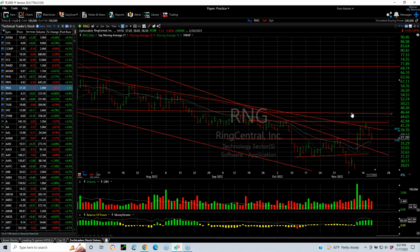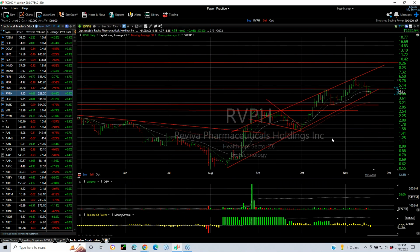Ring Central broke out, popped to resistance across here, backed off to test support and the moving averages in this zone. I'd like to see it hold right about that 36.5, 37 range. Targets are 42 and 46. RVPH, that's Reviva Pharmaceuticals, has backed off the top of the channel to meet the bottom of the channel and held here, at least for now. I need to get this one moving again, back above 4.70. Then your targets are 6 and 8.